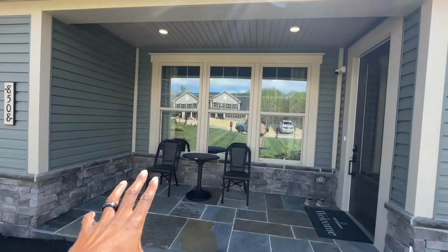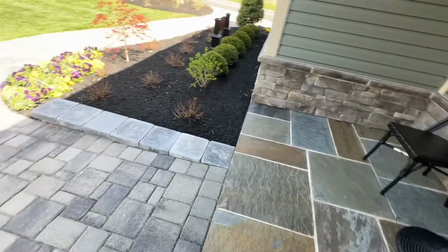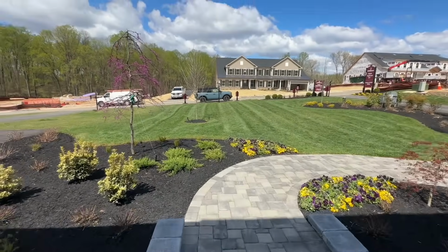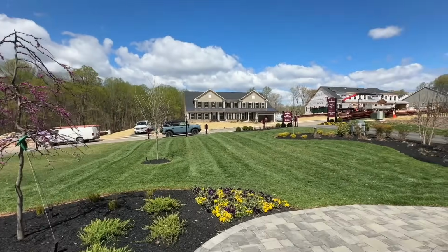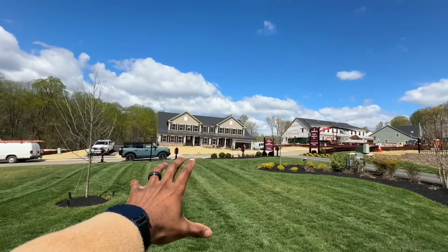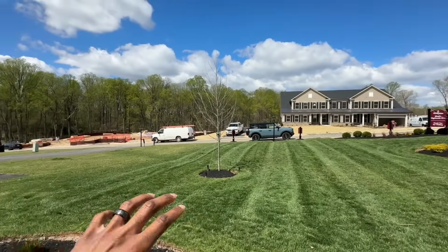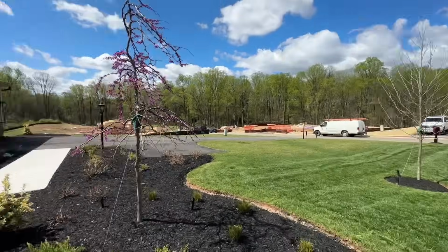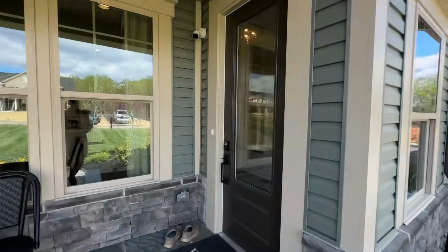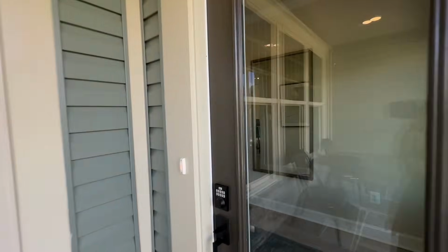This is our front porch right here. We've got these beautiful stone pavers. And what I love about this is when you look across the street, your neighbors are so far away, so you really get that privacy, and you have your beautiful lush green grass. So let's head into the home.